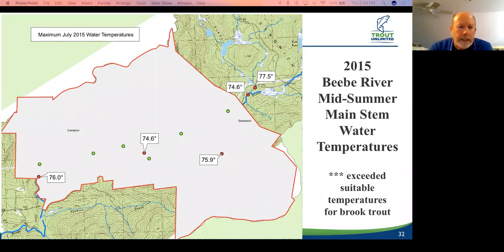Next slide. Ooh, that map didn't come out. That's kind of weird. But anyway, you can see the topo map underlay that should have come out in this. The point I'm trying to make here is you can see the water temperatures. This is the water temperature on the main stem of the BB, all in the mid 70s, which trout aren't going to survive in. It's just way too hot. So they had nowhere to go. That's the main stem of the river. All the tributaries were barriers.